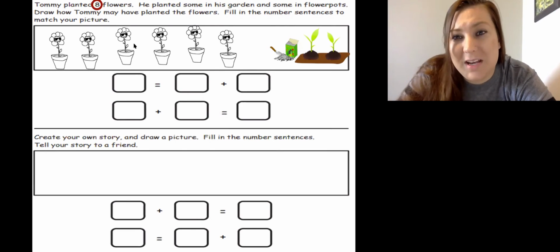Now I need to do the number sentence that matches my flowers. So I have 8 flowers, which equals how many in flower pots? 1, 2, 3, 4, 5, 6, which equals 6. And how many in the garden? 2. Very good. So 8 equals 6 plus 2. I can also write that as 6 plus 2 equals 8. 6 plus 2 equals 8.